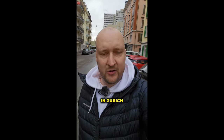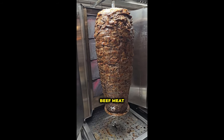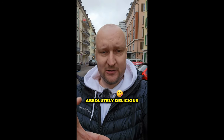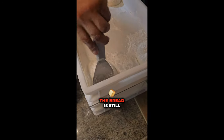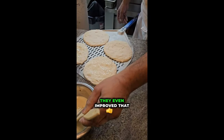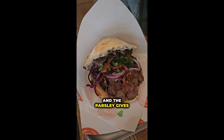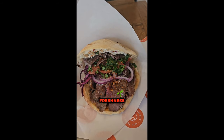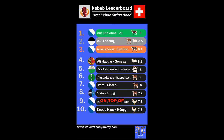Meat und Ohne in Zürich. What an incredible improvement. The meat is 100% beef, juicy, tender, absolutely delicious. It comes with a good beef flavor and a salty punch to it. The bread is still absolutely amazing. They even improved that, so it's more cloudy, more fluffy, better. And the vegetable and the parsley give the kebab the needed freshness. You can take this kebab with or without sauce, both are an amazing choice. I will give this one a 9 out of 10 and it goes on top of my ranking list.